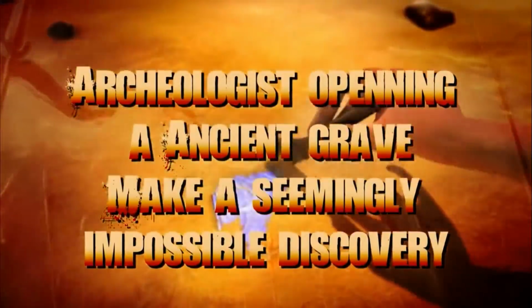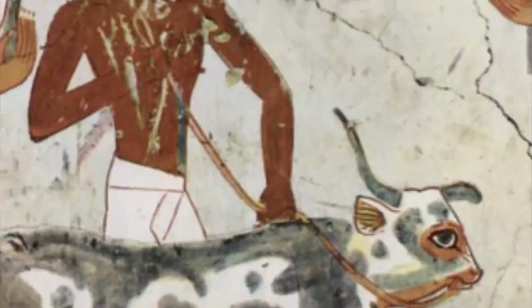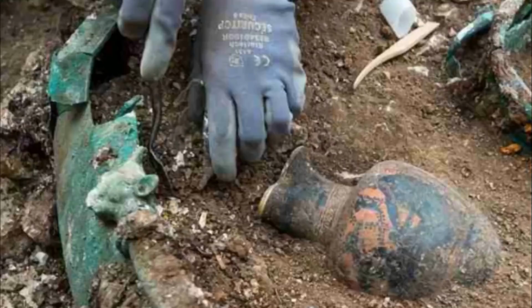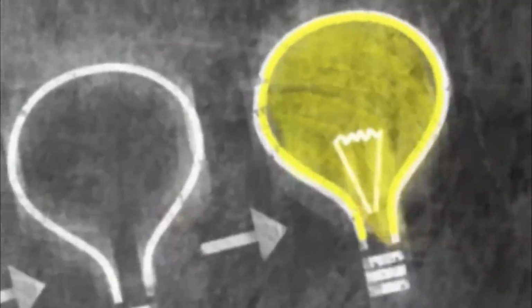Archaeologists opening an ancient grave make a seemingly impossible discovery. We can learn so much from archaeological digs. The items that ancient people left behind give us great insights into how they lived and how we got to where we are today. But sometimes they can create more questions than they provide answers.